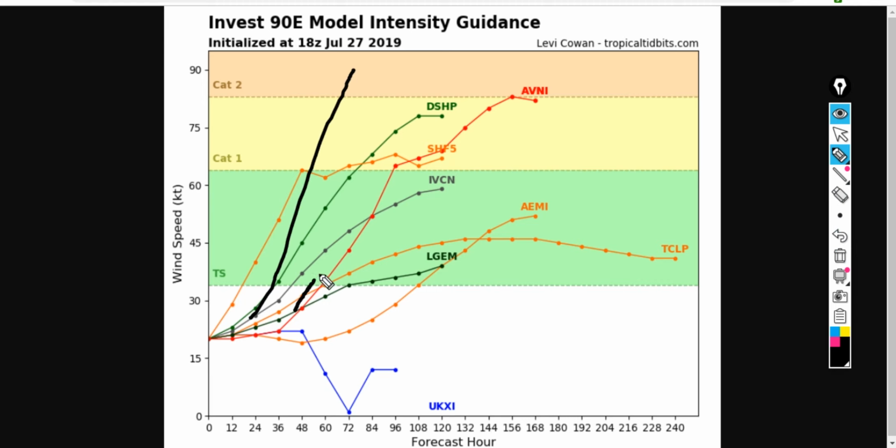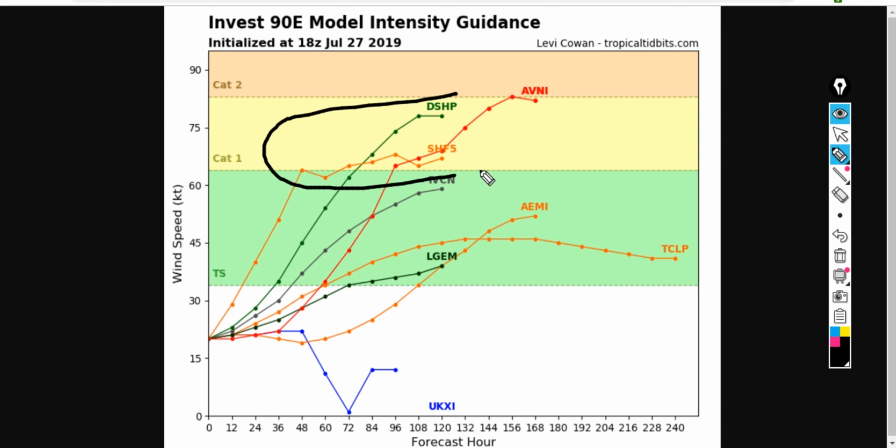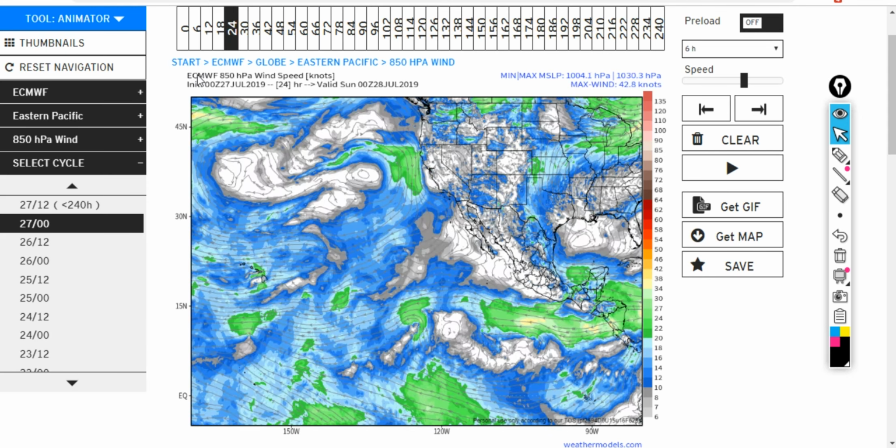But the other ones do show it going very slowly through there. And then it should become a hurricane in the next 96 hours, based on this, Hurricane Flossie. And a lot of them do show it possibly getting to a medium Category 1 to a strong one. And then one model does show a Category 2, just like with Eric. So again, they're looking like they can be around the same.